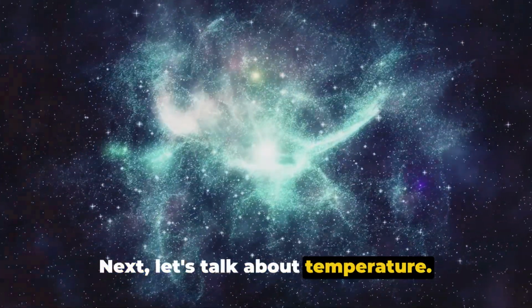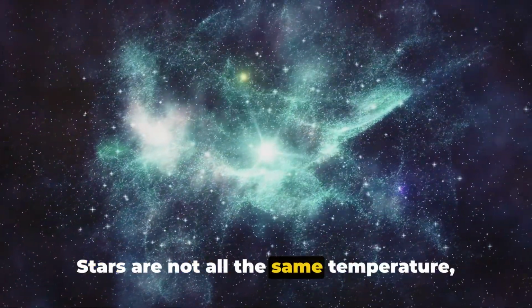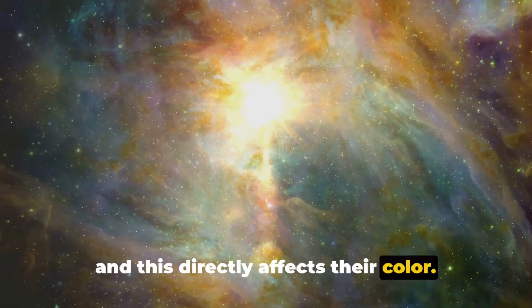Next, let's talk about temperature. Stars are not all the same temperature, and this directly affects their color.